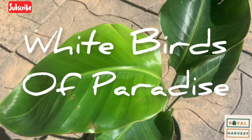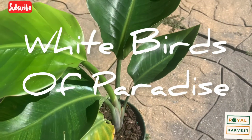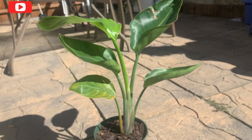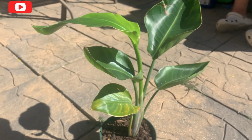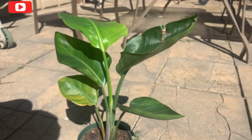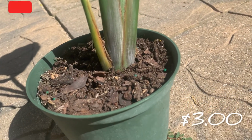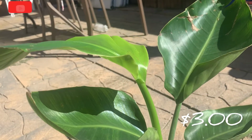This plant here is called a white bird of paradise. As you see, this plant also has a few imperfections. However, we are going to nurse it back to health. This particular plant I got at Home Depot. It was originally priced at $12.98. I did not know this plant was on sale, so when I went to self-checkout and rang the plant up, it came out to only $3. So it was a pleasant surprise. It probably was the best thing that happened to me all weekend. And yes, very beautiful plant.